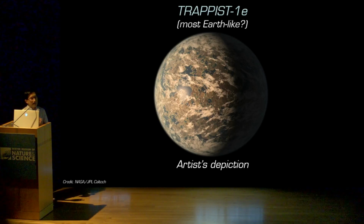But again, we really don't have a good idea of what this world looks like because we can only get so much information from our current telescope technology. So how do we know about the existence of these worlds?